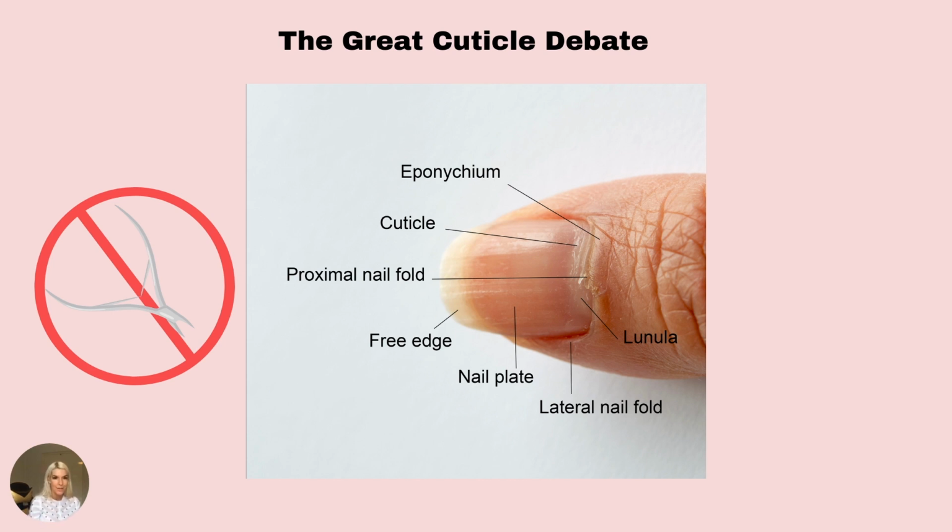So you have to re-educate your client and let them know that through regular manicures or getting enhancements, you're just gently pushing back the eponychium and then removing the cuticle underneath. And cuticle oil twice a day is actually going to soften up the eponychium here. And that means they're going to walk away a happy client.